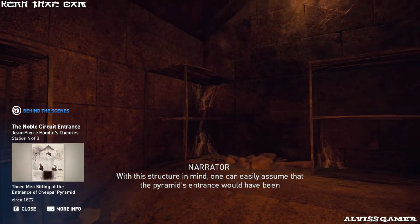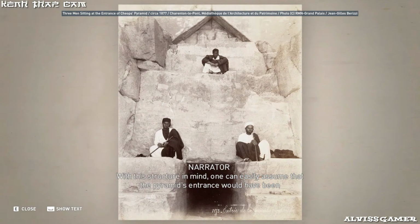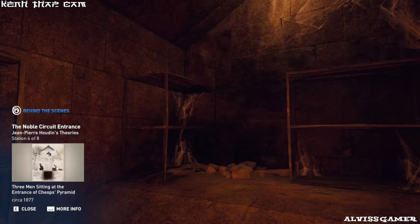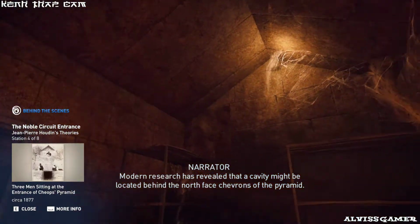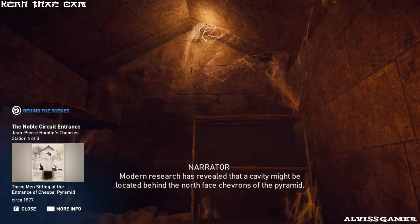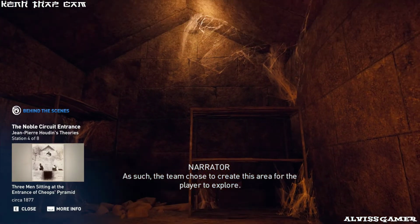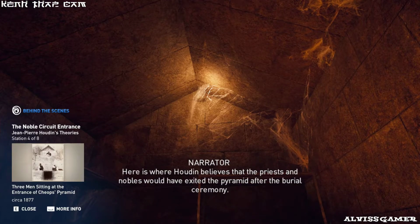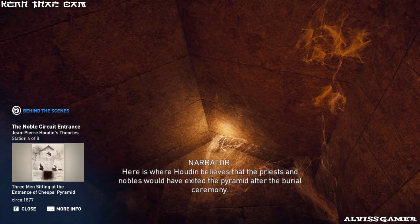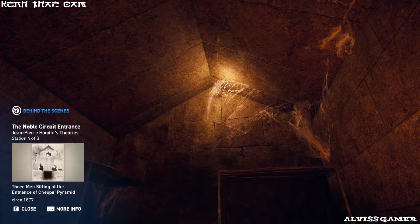With this structure in mind, one can easily assume that the pyramid's entrance would have been connected to the two antechambers. Modern research has revealed that a cavity might be located behind the north face chevrons of the pyramid. As such, the team chose to create this area for the player to explore. Here is where Jourdain believes that the priests and nobles would have exited the pyramid after the burial ceremony.